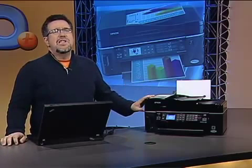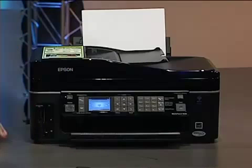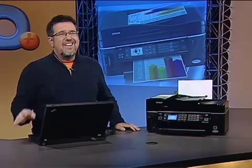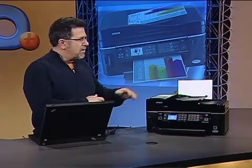I think the folks at Epson get this, and the Workforce 600 represents the home office, small office multifunction printer that works the way you work. At least it works the way that I work. They pay attention to the details. I like that. So let me take you through typical tasks that we might be doing with this multifunction device.